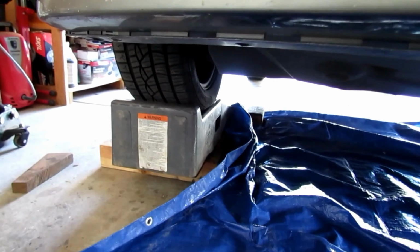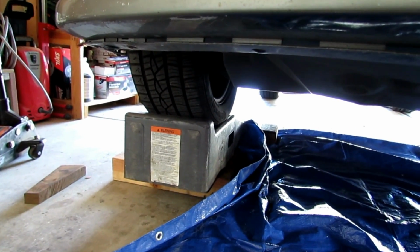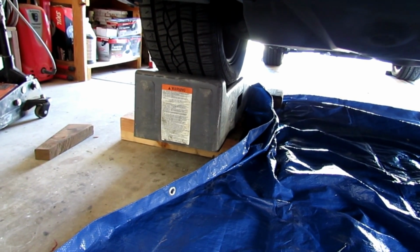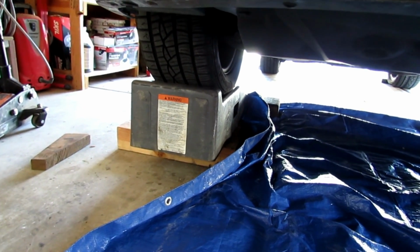Okay, before I show you where the transmission bolts are and everything, let me stress, do not drain your transmission fluid unless you can take off your fill plug. Because if you can't take your fill plug off and put fluid back in, and you drain your transmission fluid, you're in trouble. What I did, I have my car jacked up on ramps, and then I have wood under the ramps just to give me some more clearance, and I have both tires blocked.